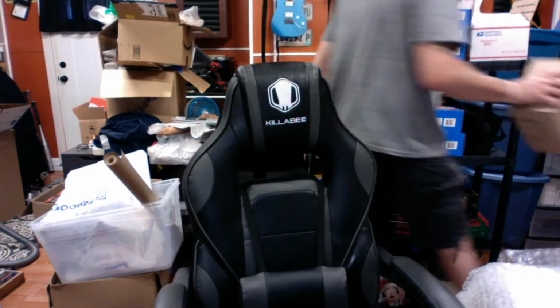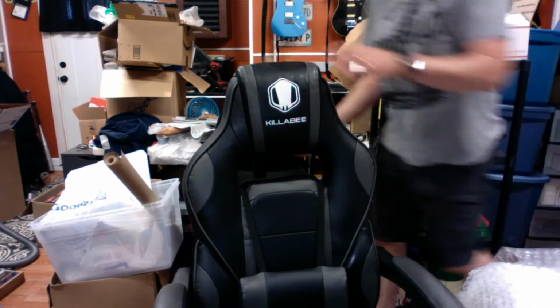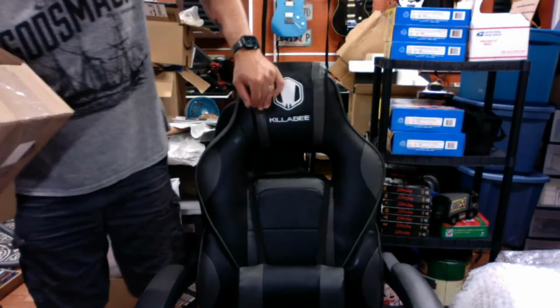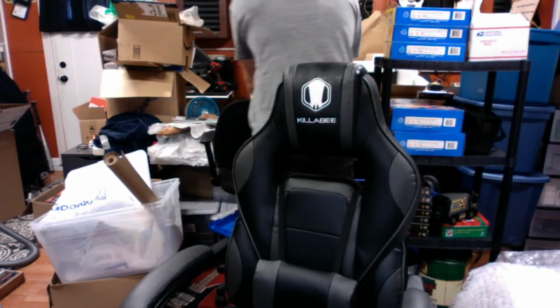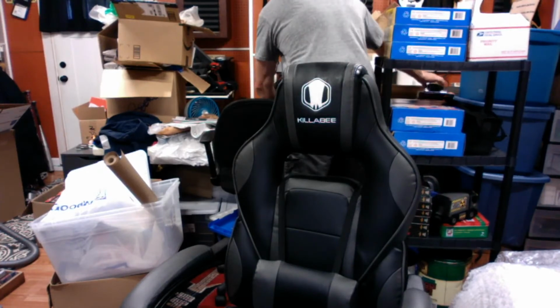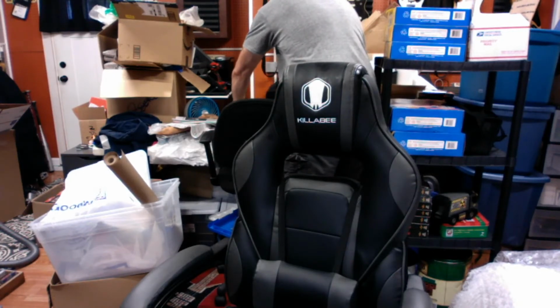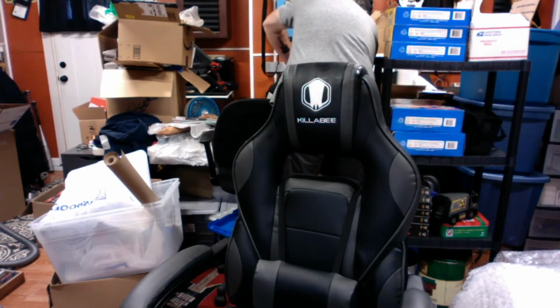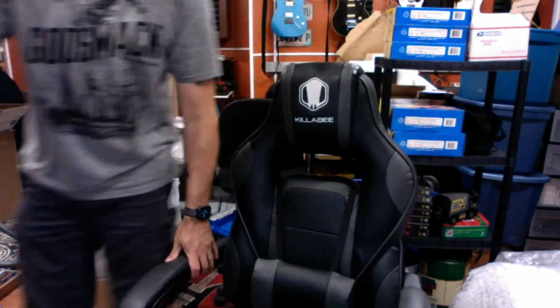Now I'm going to weigh the box. Got a scale back here. 15.7 ounces, so 16 ounces, so basically a pound. And then I'm going to measure the box. So the box is 10.5 by 9 by 5.